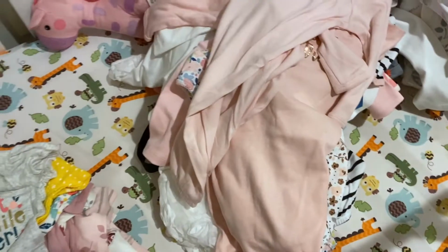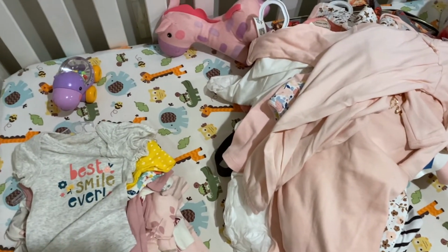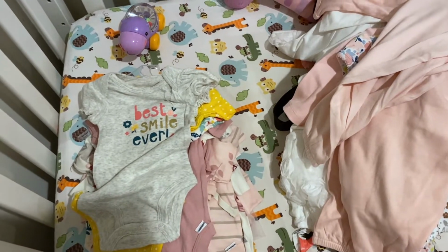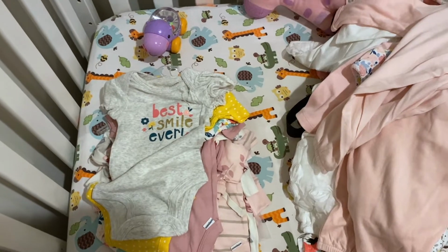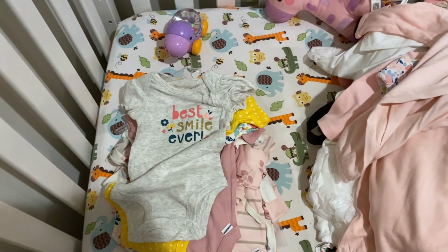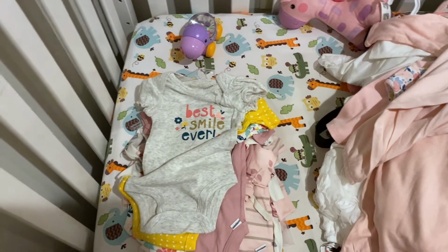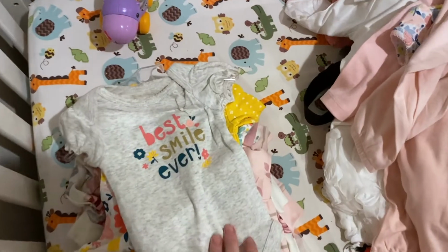And I don't have any newborn stuff here. I've got 0 to 3. I have only had one baby that has ever been able to actually wear newborn clothes coming home. And he was 7 pounds, 11 ounces at birth. By far my tiniest baby. I don't expect this baby to be that small. So if she is, I will be shocked.